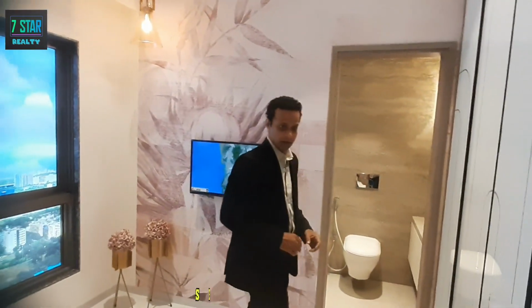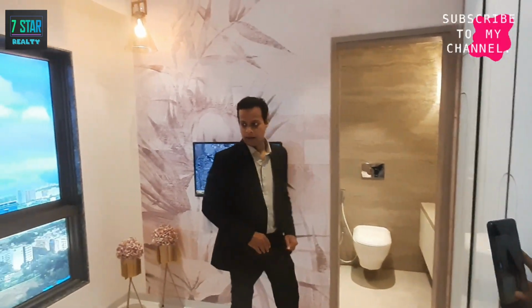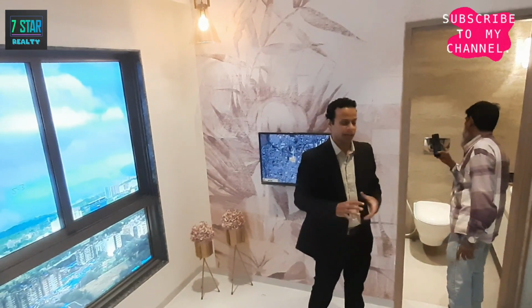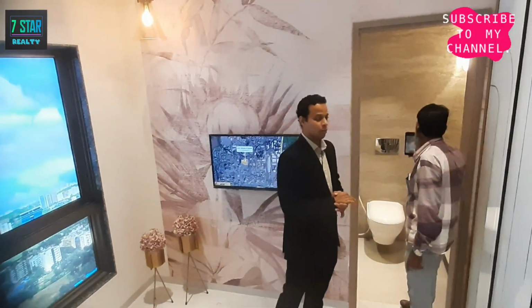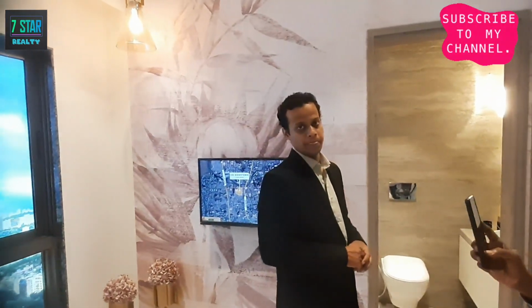The attached bathroom and toilet we have. The bed and the surroundings of the room are completely matching to each other. So this is exactly what we have as a 2 BHK. And the area of this 2 BHK is nearly 588 square feet. Thank you very much.